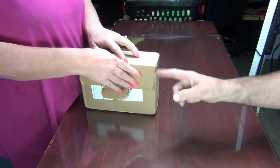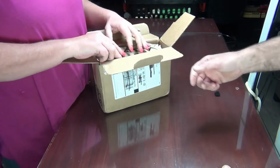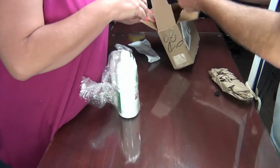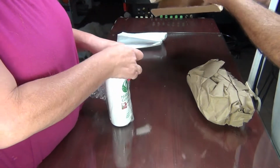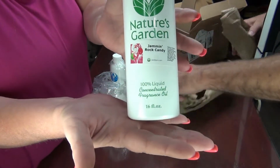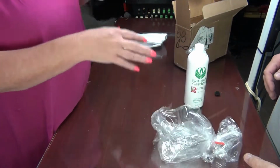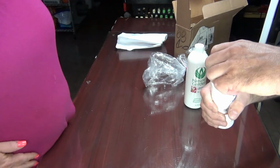Hey guys, hi. Guess who's here? The Nature's Garden unboxing. She's having much fun. This one, there was three. No, just two. Yeah, it smells like one of them is. They do, usually Jam and Rock hard candy. Yummy. We use this a lot during the winter. And hot cocoa. Woohoo! And I can smell the hot cocoa without even opening this. Can't you? Yeah, I can. It smells like hot cocoa. But I want to smell it.